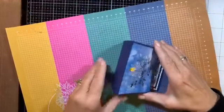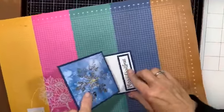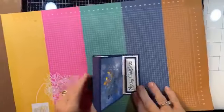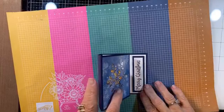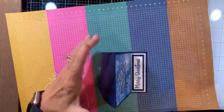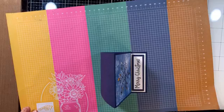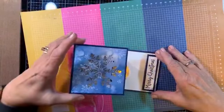It's going to be really hard to show this on camera. But can you see it? There we go. Let me move the lights out so you can kind of see it flickering. Can you see that? So this is like a tealight easel card, I guess you would call it. I think that's what we're calling it. And it's really easy to make, and this is what we're going to make tonight.